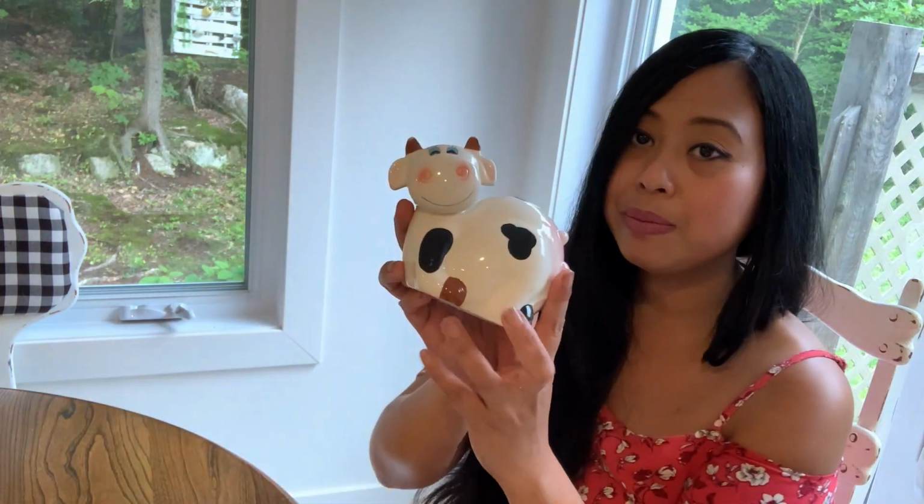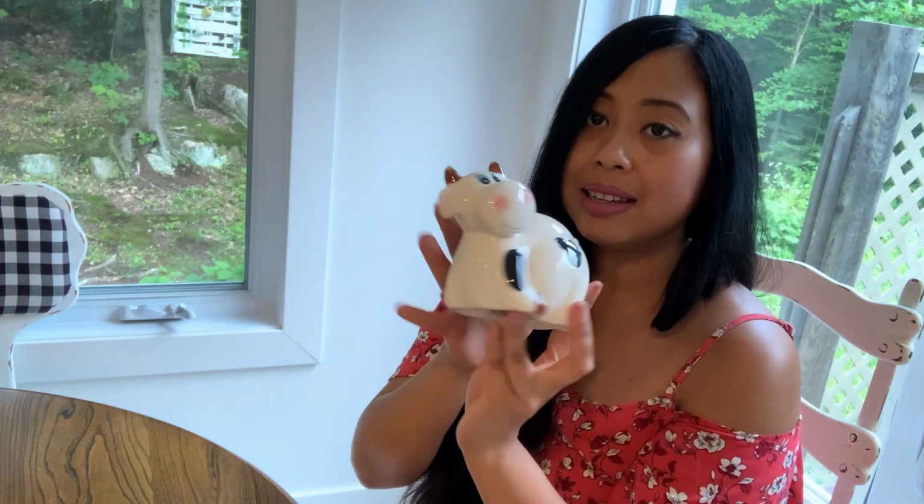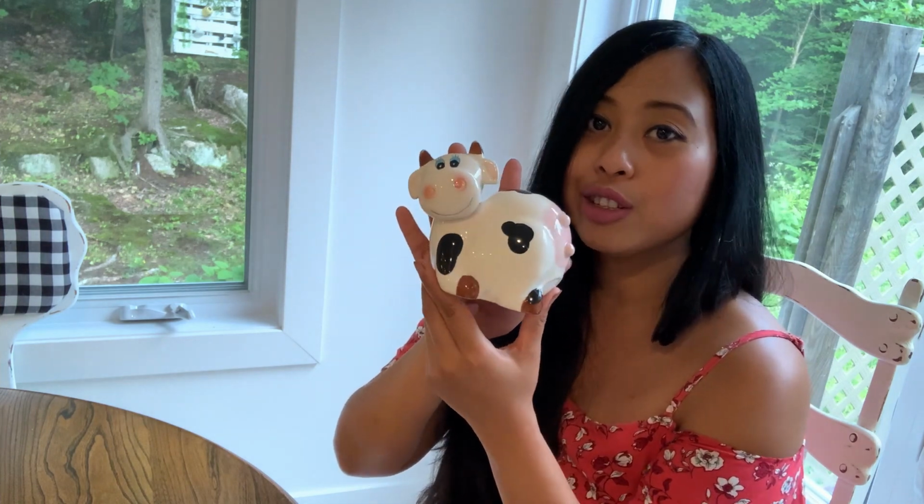And in the thrift shop, I get this cute little buddy cow. I get this for 50 cents. I don't know what to put there, but I just took it home with me because it's so cute.